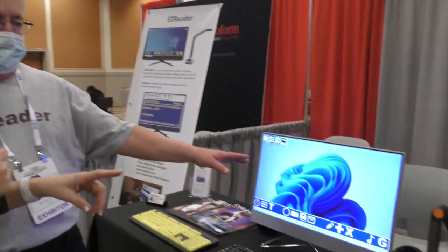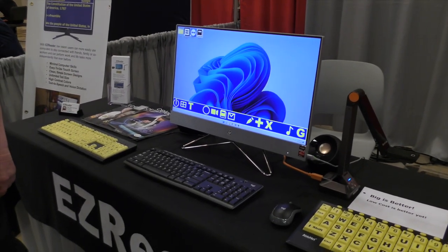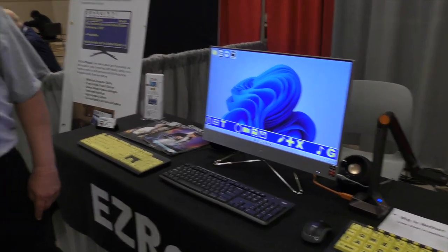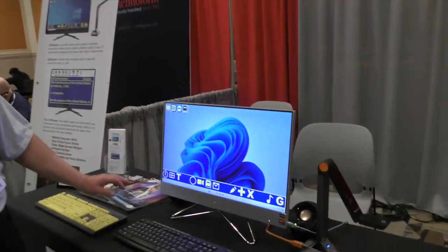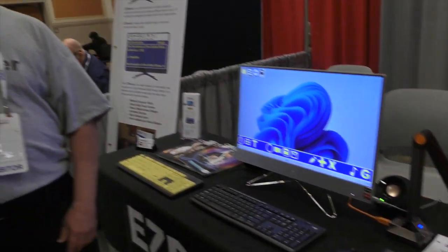So let me ask you what you actually sell here. So we've got a touchscreen PC, it looks like it's an HP, and a camera and a couple of keyboards. Do you sell a set of all this, including the software? Or they can buy the software. They can get the camera, the computer, the keyboards, there are some speakers back there, and my software for $35.50. That's not bad.